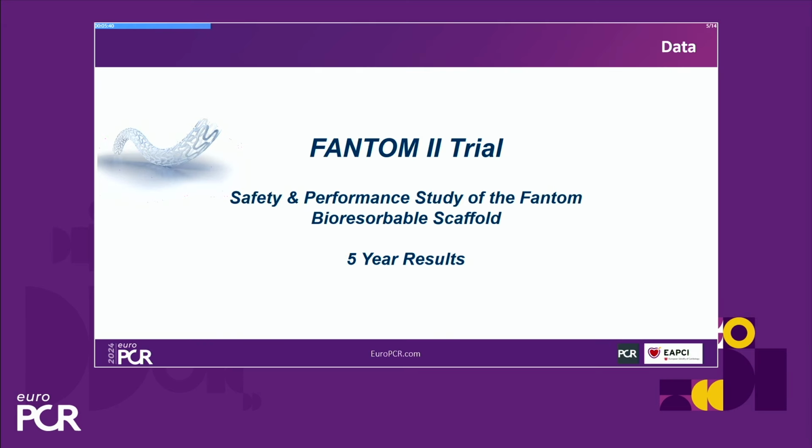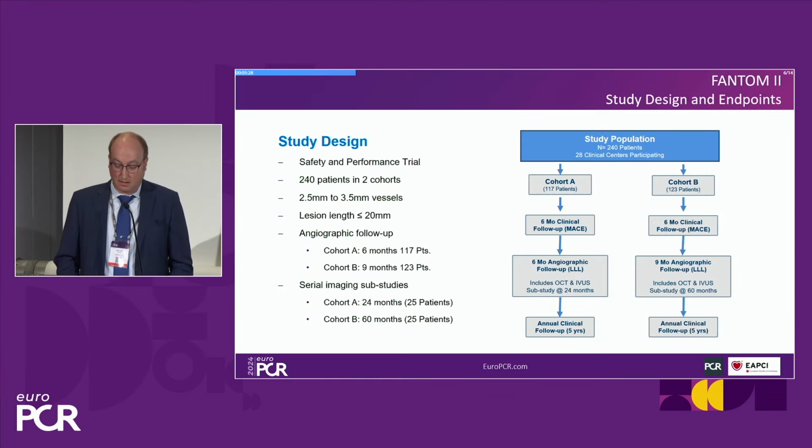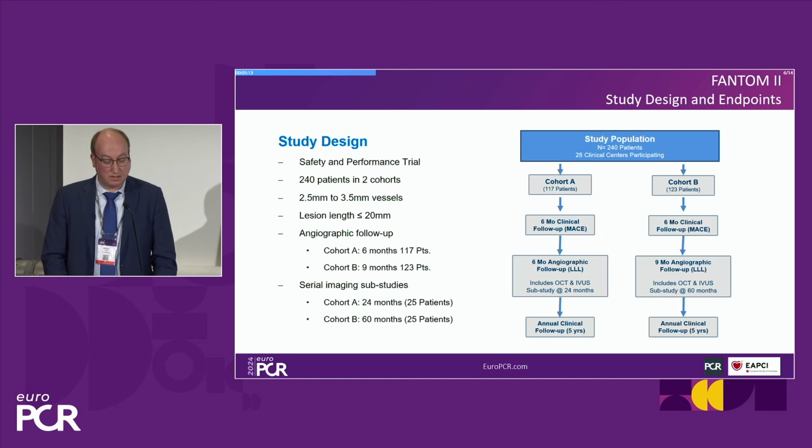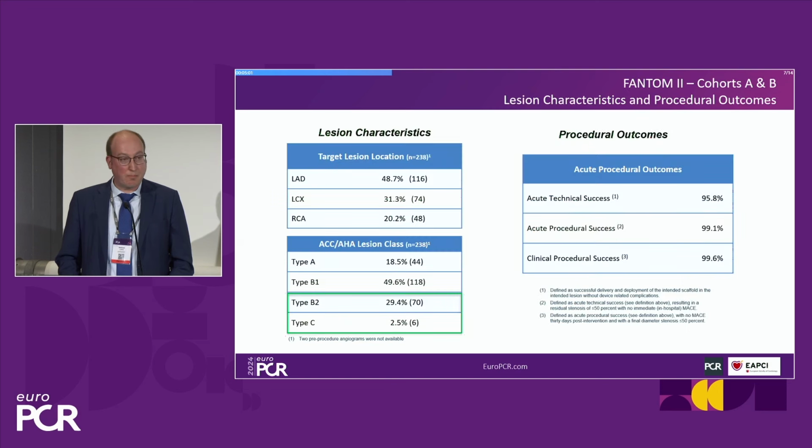So the Phantom 2 trial was a safety and performance study to get the CE mark. Briefly, 240 patients in 2 cohorts. 28 clinical centers were participating, including this patient. The main inclusion criteria were reference vessel size from 2.5 millimeter to 3.5 millimeter and lesion length below 20 millimeters. There were several time points of follow-up, 6 months angiographic and 9 months angiographic follow-up regarding cohort A and B. The main treated vessel was the LAD with nearly 50%.